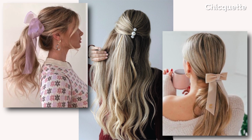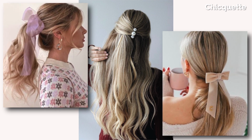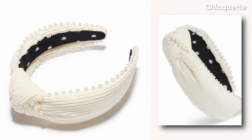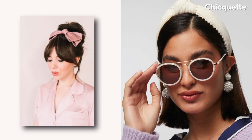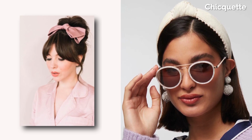Now let's talk about how you can incorporate pastel in your hair. You can add pastel hair accessories like bows, headbands, or hairpins. These can be subtle accents or bolder statements depending on your style. Look for contrast here, especially if you have darker hair. The light colors stand out more.